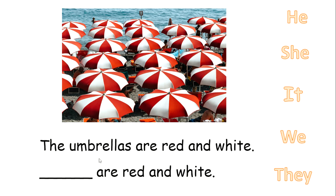The umbrellas are red and white. So look, all these red and white umbrellas on the beach. The umbrellas are red and white. And when we're talking about them, what pronoun will we use now? Would we say it? Would we say we? Or would we say they? We'll say they. We can't use it because we're not speaking about one umbrella. We're speaking about a group of umbrellas. So we will say they. They are red and white.